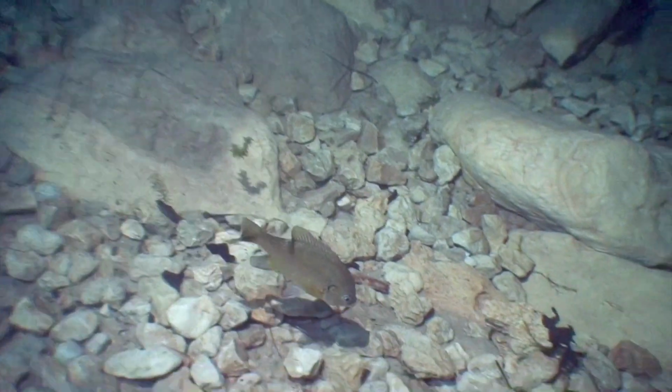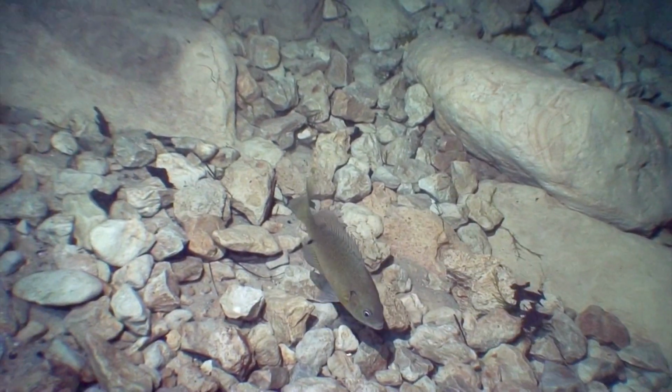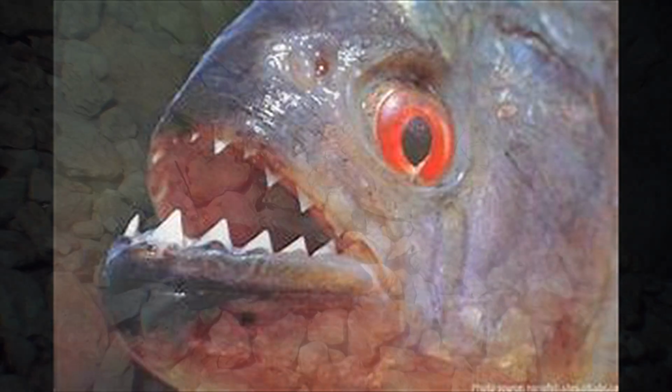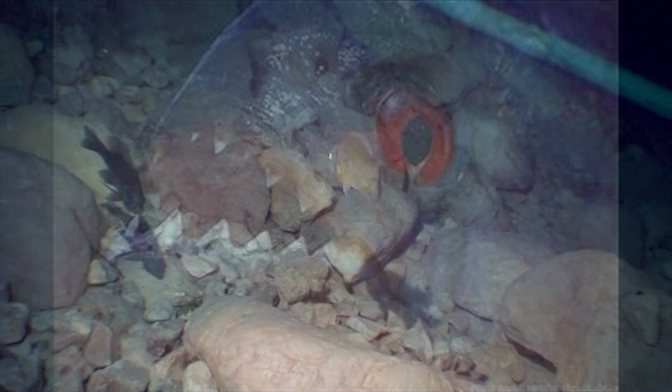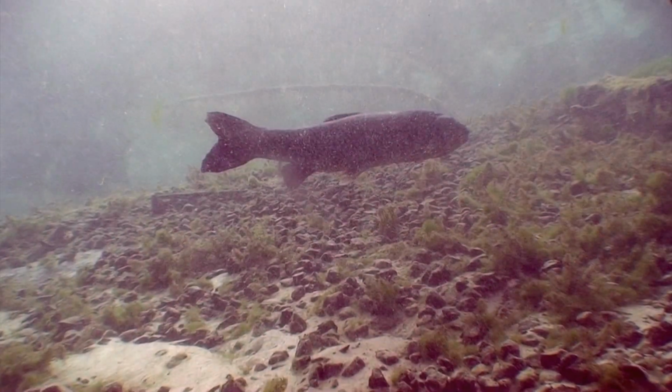This is a common perch found in the freshwater springs in and around Florida. They are considered a small game fish and like to steal your bait. By the way, they are cousins to the piranha. I guess we need to be more respectful to the perch family.